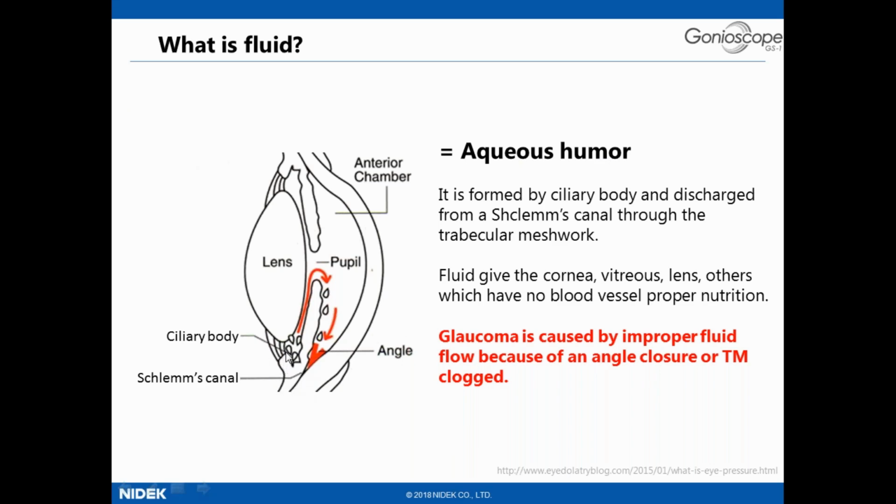and this liquid will flow to the anterior chamber through the lens and the iris, as you can see in this picture. So it will go to the anterior chamber, and then this will leak through the angle, which is here. When this flow is not done properly, this liquid will start building in this area, and then it will eventually increase the eye pressure of the patient. And with the increased eye pressure, it will damage the optic nerve.